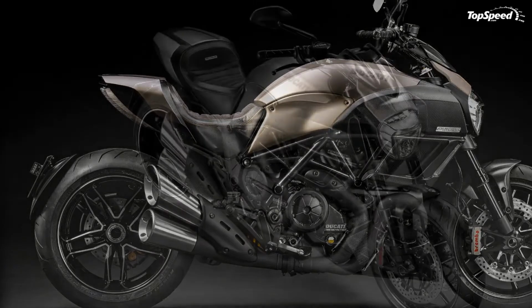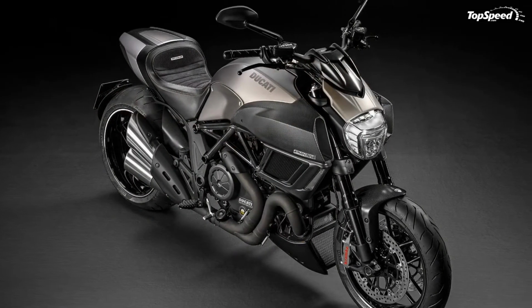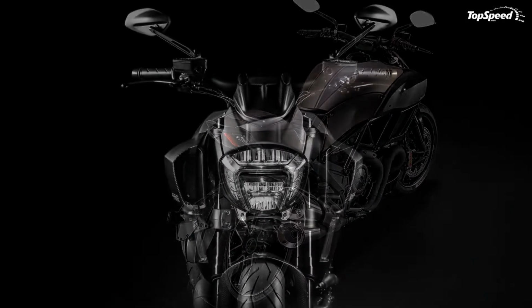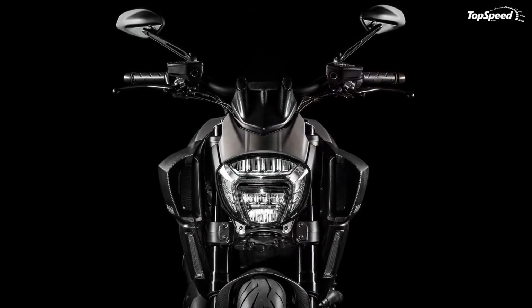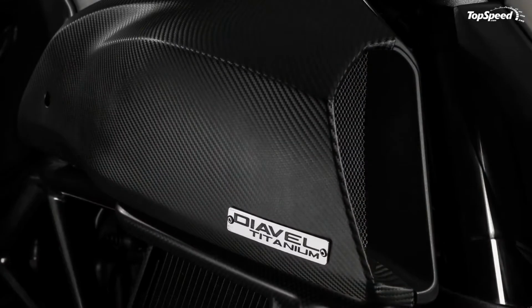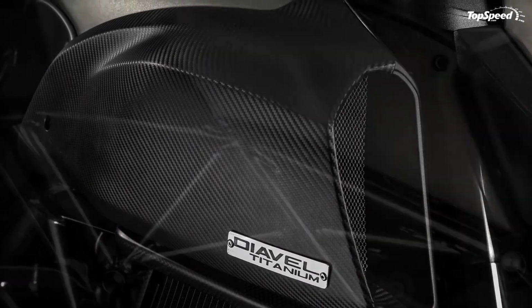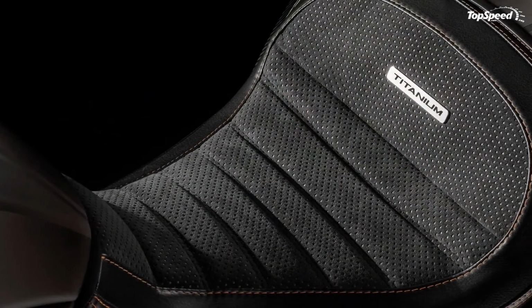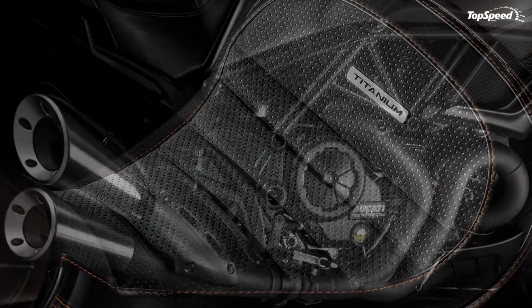I would be more impressed if Ducati used the titanium for major components like the frame, but instead relegated it to inconsequential trim pieces. Calling it a Diavel Titanium sounds impressive, but when you look at it closely, not so much. That being said, even though the titanium components turn out to just be fluff, the 50mm front forks tell me the bike means business.